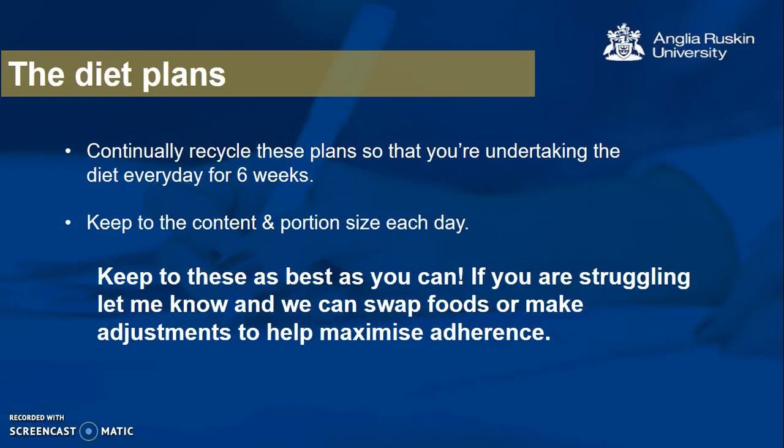The plan is to rotate these 3 days as best as possible. So on day 1, 2, and 3, you'll be on the diet. And day 4, you'll still be on the diet, but you'll go back to day 1. You're on the diet every day for the 6-week period. Hopefully that makes sense.